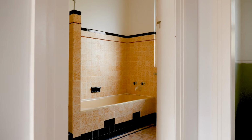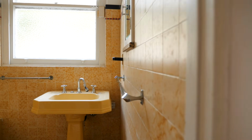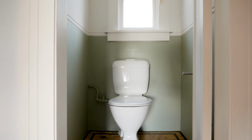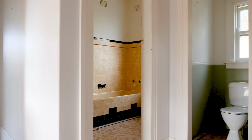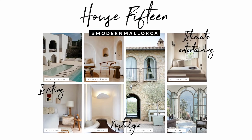So the original bathroom in this house is very original. It's got yellow tiles, brown tiles with a pop of orange. The pedestal basin, the separate toilet, it absolutely wasn't going to survive in this house when we're trying to bring to life a vision of modern Mallorca.